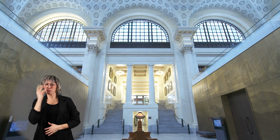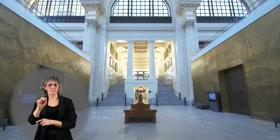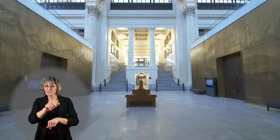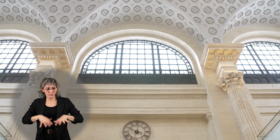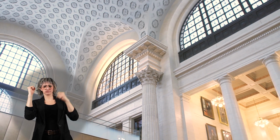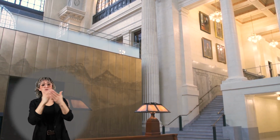The foyer, one of the building's most striking spaces, was built in the grand Beaux-Arts style that was popular in train stations at the time. Semicircular windows fill the space with light, showcasing the high ceiling, 15-meter columns, and grand staircases.